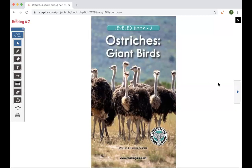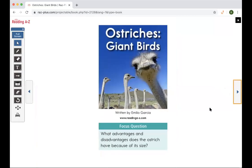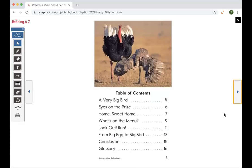So the name of this book is called Ostriches, Giant Birds. And here's a kind of a sneak peek of what we may see in the book. On this page, you'll see the table of contents. Can you remember what a table of contents is? A table of contents gives you an overview of what you're going to read in a book. Not all nonfiction books will have a table of contents. I'm going to go over this table of contents with you.